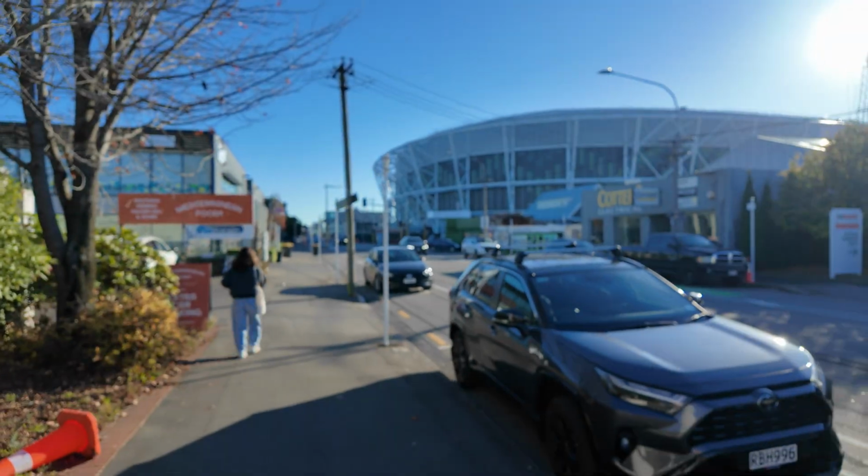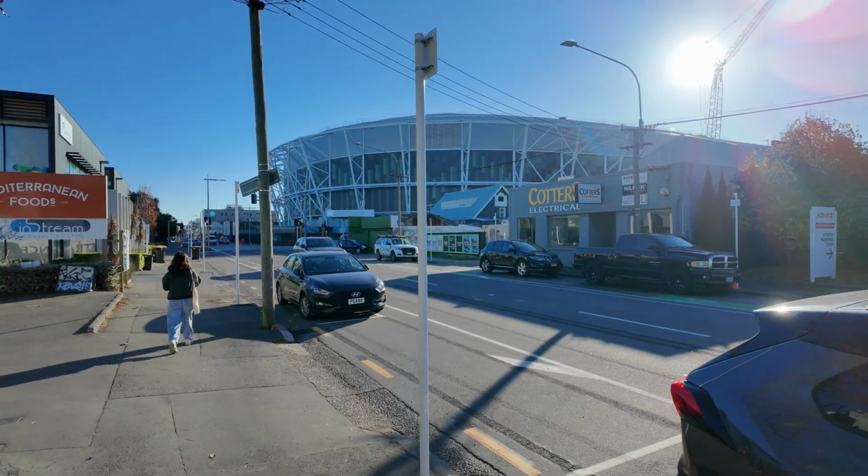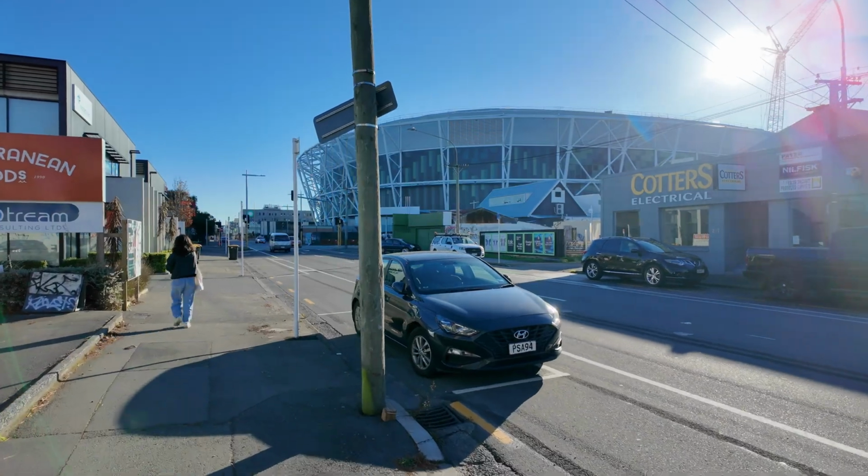And oh my gosh, look at this stadium. This is going to be so great when it's ready to go. Look at that thing. Boom, baby. Right there. Anyway, we're just going to go down Tuam Street down that way and then head across to St Asaph Street. That is where we will find Base Pizza for our next stop in this pizza adventure in Ōtautahi Christchurch.